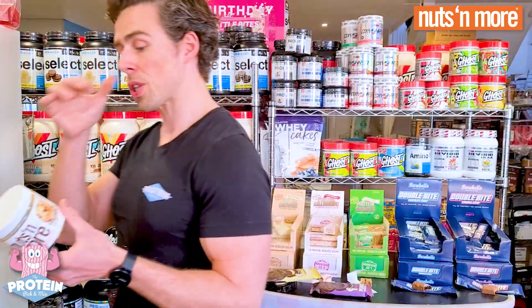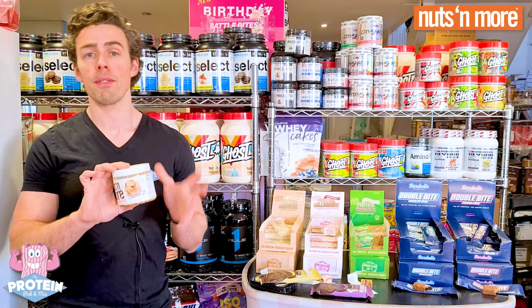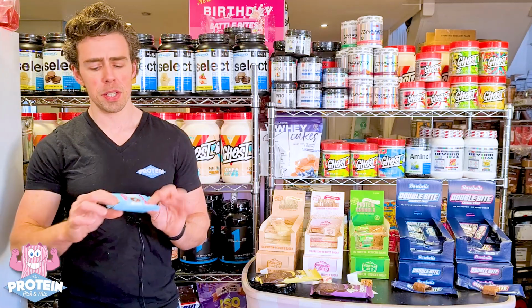Anyway, we haven't got as much as I would like, but we have choc chip cookie dough back in the mix right now. Doesn't get much more extravagant than this, so check that out if you're a Nuts and More fan and have been waiting for it. It's now in, go! And then final order of business.